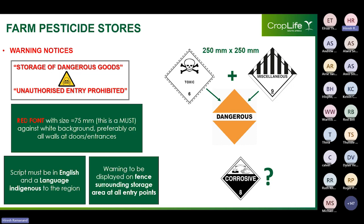Now, unlike flammables, corrosive pesticides belonging to class 8 do not have to be stored in a sealed off section enclosure of the pesticide store from the other classes, provided such products are separated by an airspace of at least 3 meters and no less than 1 meter from a wall where the corrosive hazard class diamond can be clearly displayed. Employees must also receive training in the meaning of these warning notices.